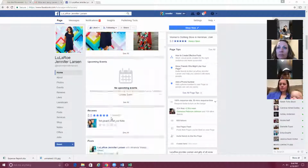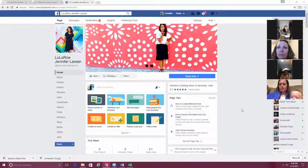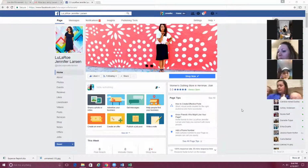The difference between a Facebook page and your Facebook shopping group is that in your Facebook page, you can actually boost posts and basically create ads. So this is what anyone can find when they're searching for LuLaRoe in their area, which is great. I've had people I don't know message me on this page looking for LuLaRoe or something. So here's my Facebook page.